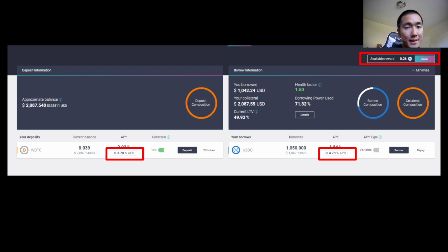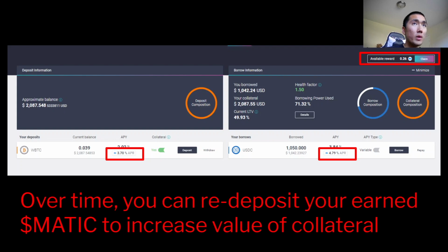So when you lend out your Bitcoin on AAVE, you earn 3.7% APR paid in Matic tokens. Also, when you borrow USDC from AAVE, you're earning 4.8% APR in Matic tokens. So if you look at the top right, you see that my Matic rewards are accruing value. And what I can do is maybe once a day, I can claim my Matic tokens, redeposit my Matic tokens into AAVE to increase the value of my collateral.